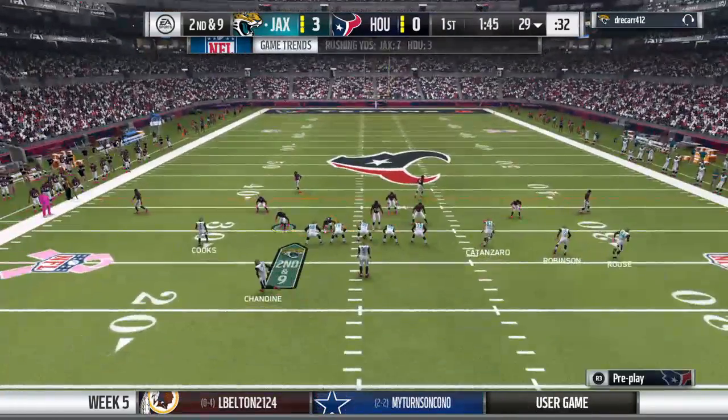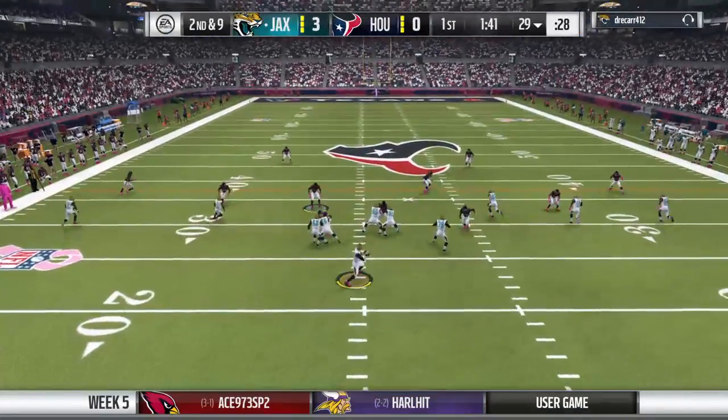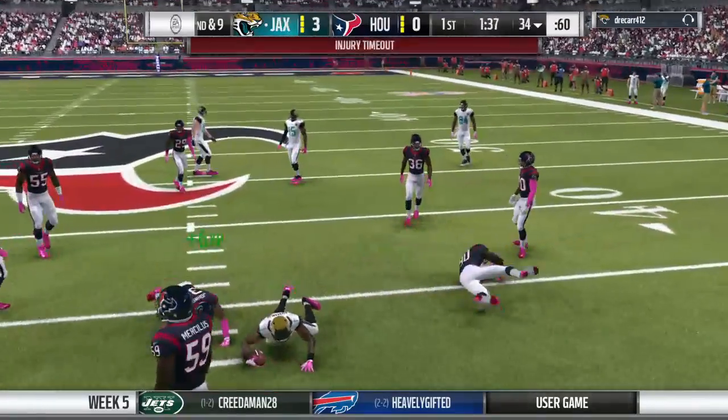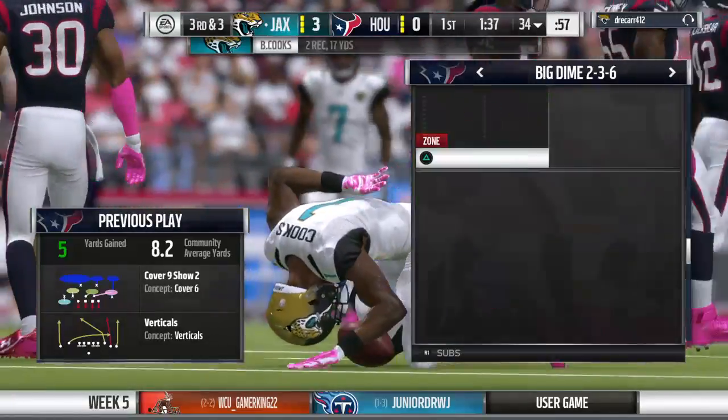We'll see. They come out 5 wide, 3 of them to the right side. Bortles to throw on 2nd down. And Cooks has it over the middle. And he'll get it up near the 35, right at the 34 here. And now we'll get a timeout.